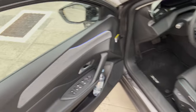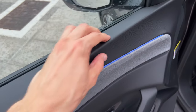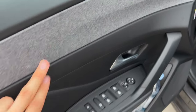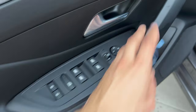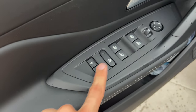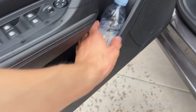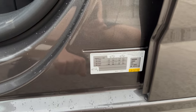Now, opening and closing sound is solid. Seal is good. This is soft. We have on the front only ambient lights, again cloth, and then same design here. This is nice and robust. This is soft. All power windows automatic. You can lock the rear. You can lock or unlock from the inside, adjust the power mirrors. And you can see the bottle area is okay. There is a speaker here. Tire pressure information is there.